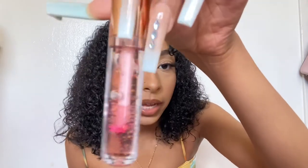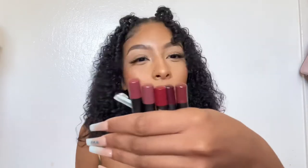So in here are some new products. When I saw her post this, I was like, I need it in my life. This is a lip gloss, I believe, or is it a lip oil? It's a 24K lip oil. And this is so pretty. Look at it. There's a little flower in the bottom. Love that.